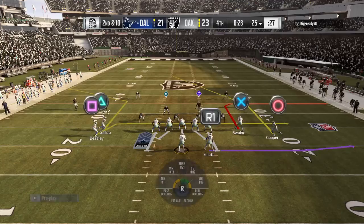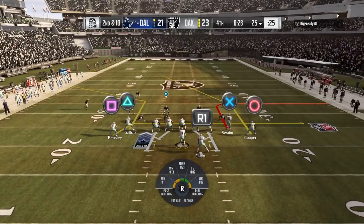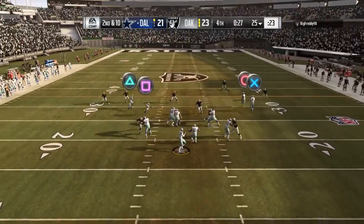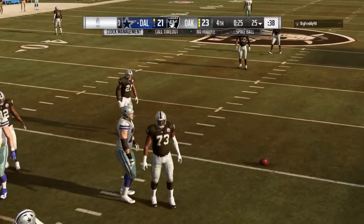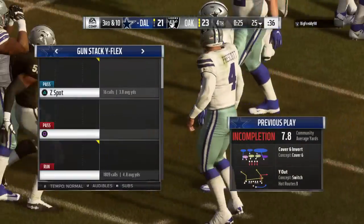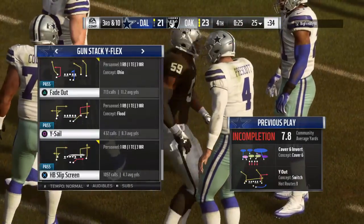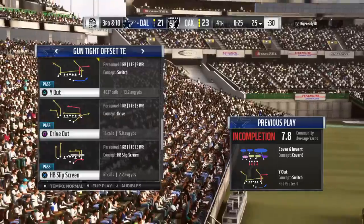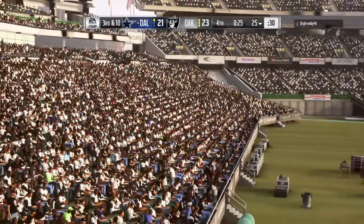Here we go. Go to 54. Goes there, incomplete. Cooper again the target, and that'll make it 3rd down. This defense has watched their lead dwindle away. This is where they really need to bow up. They executed well there.